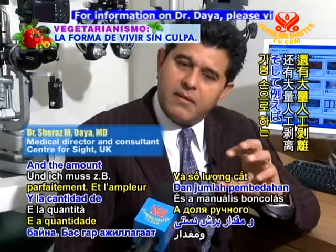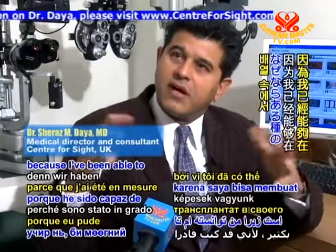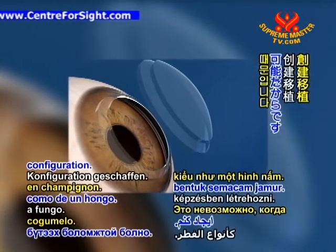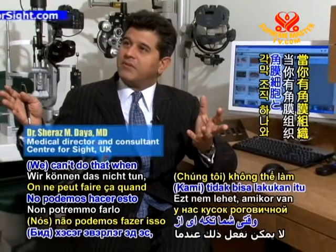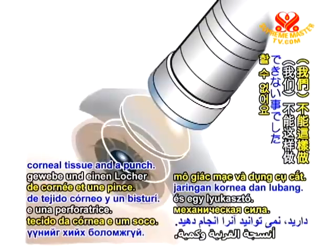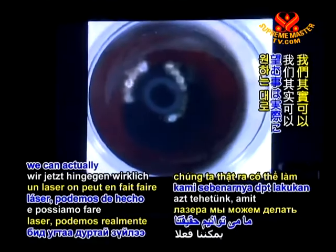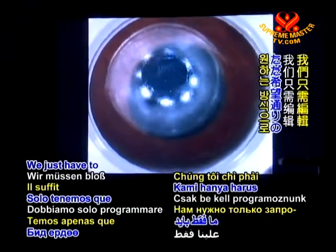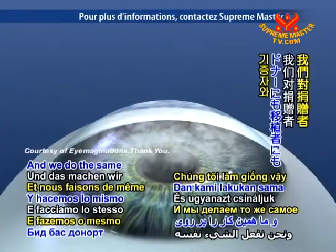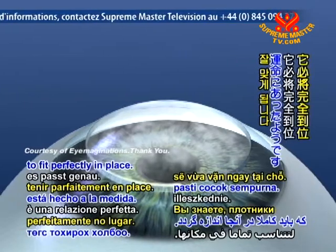The amount of manual dissection, for instance, that I have to do is much less because I've been able to create a graft in a sort of mushroom type configuration. Can't do that when you've got a piece of corneal tissue and a punch. It's just a cylinder. Whereas now with a laser, we can actually do whatever we like. We just have to program the laser to make the incisions in the way we want. And we do the same on the donor and on the host. It's bound to fit perfectly in place.